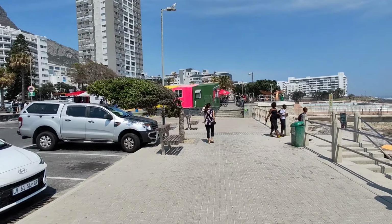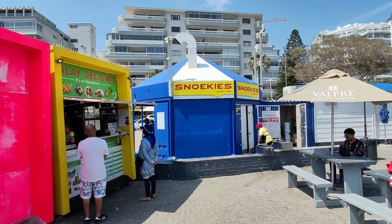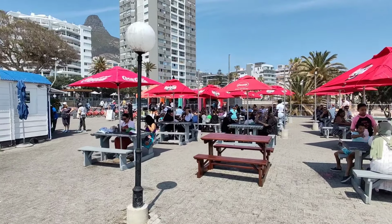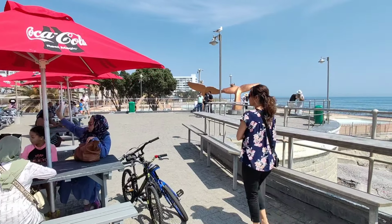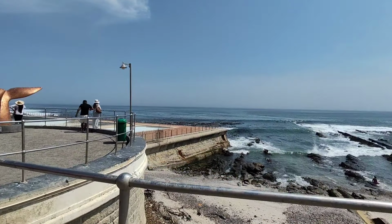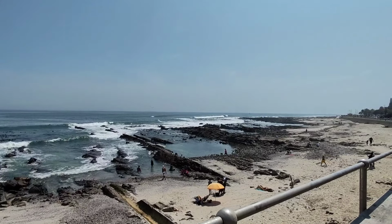There's Cindy ahead of me. So here at the waterfront there's little places you can get lunches at, Snookies, Malay Delights, everybody sitting around, your bike hire, lots of different places you can hire scooters. And then that's the beaches and the sea here at Sea Point. There's some yachts out there, people all over the beaches.